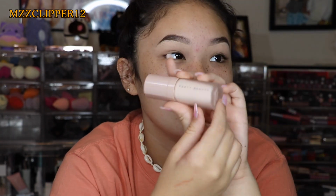Okay, so I already got my eyebrows done and they are looking amazing. So now I'm gonna get my primer from Fenty Beauty, and I'm just gonna apply this. It smells like baby powder. Okay, so after that, we're gonna get our foundation, and I'm using the Huda Beauty one.